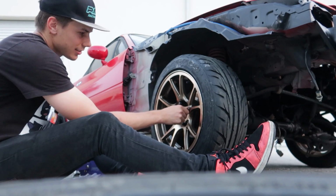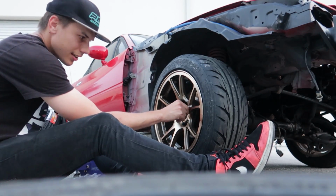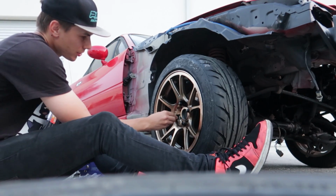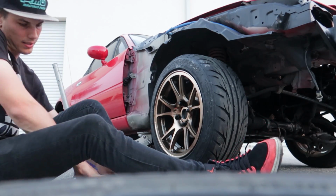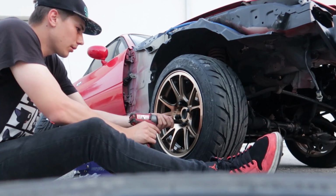Also, if any of you guys comment on the fact that I'm wearing my old kicks, I'm wearing these because at the workshop, my new kicks get dirty really often, and these were in the washing machine yesterday. So, keeping them clean.